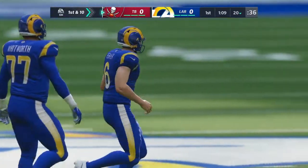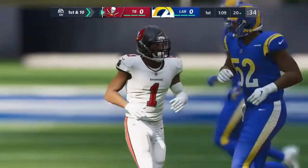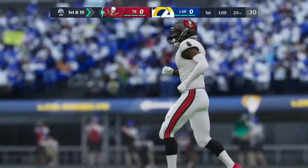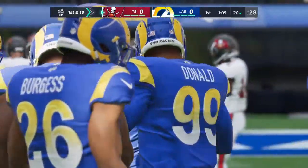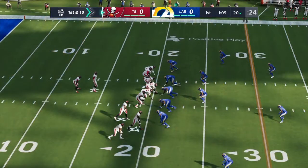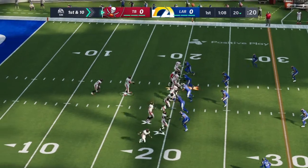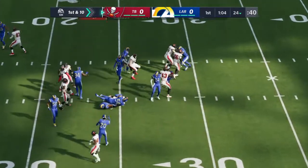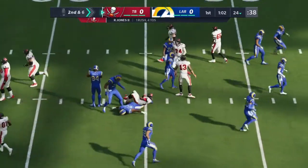Now the Buccaneers offense gets ready to head back onto the field. Brady and the Bucs now with a first and 10 at their own 20-yard line. Here's Ronald Jones, first carry for the USC man. Gets this to the 24 for a gain of 4.